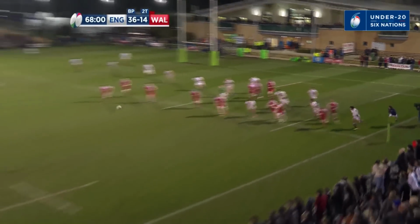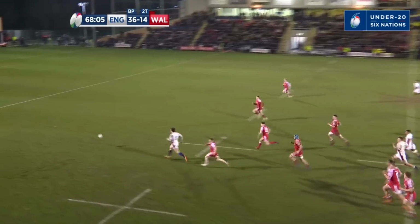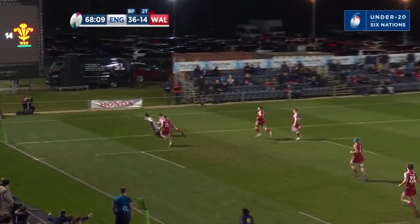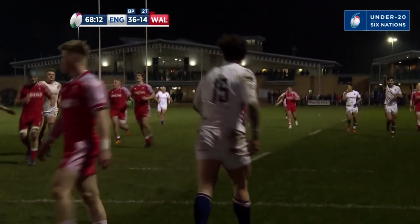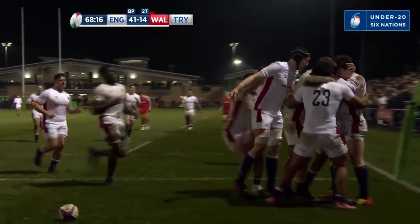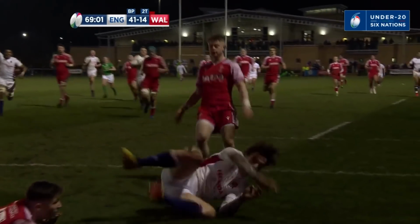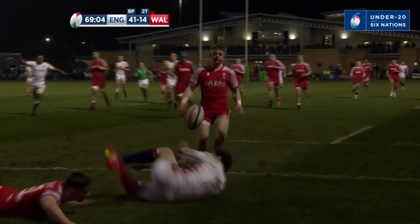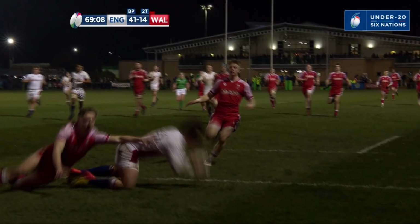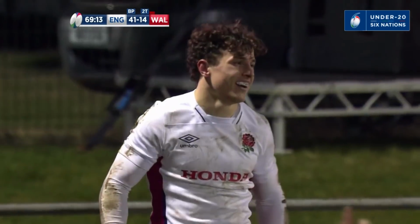Oh, that is cute, out the back from Bailey. Cleves been told to hold back and not chase it, but Henry Arundell will continue to go. Will the ball sit up for the England fullback? Oh, has he got it down? Try scored, says the referee. Just checking the grounding. Having a look. There's nothing wrong with that grounding. It's the nature of it bouncing up, but I think that is just a very good try. Convincing grounding. It's a rugby slam dunk. It certainly is, isn't it?